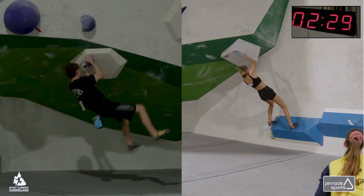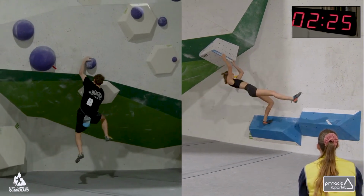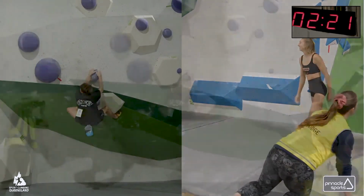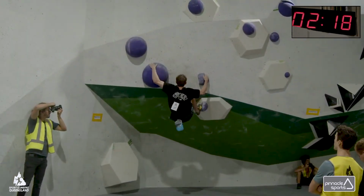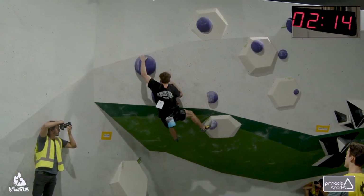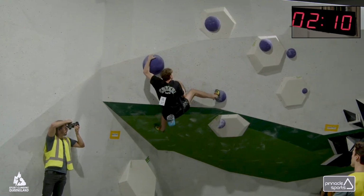But let's hope Sam works it out on the fly here. I think he's got a good shot. Got a good shot here, and a little bit more focused on this attempt, making the zone. 2 attempts to zone. That'll be good for his score sheet.